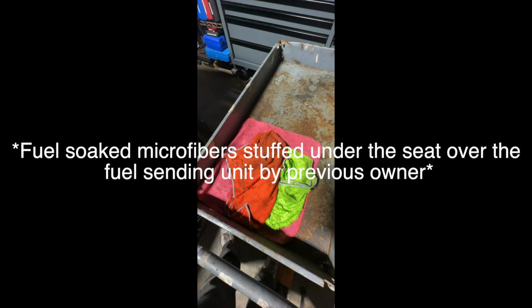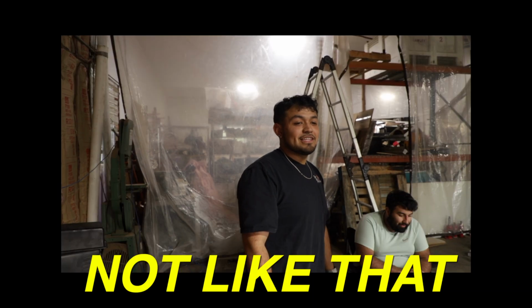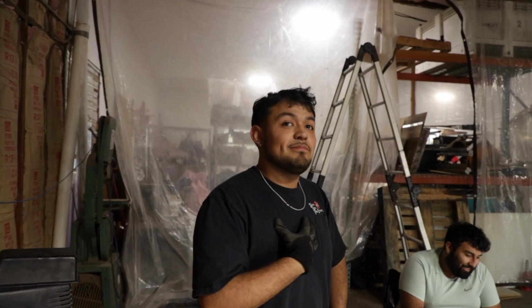Yeah, that's tons of fun. Have you ever seen that before? Not like that. No. That's not a common thing? People just stuff microfibers over the leaking fuel until you buy the car and then... Not from what I've seen. But, you know, there's a first for everything. Yeah, exactly. There's a first for everything.